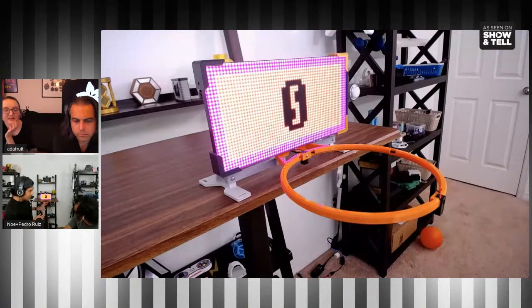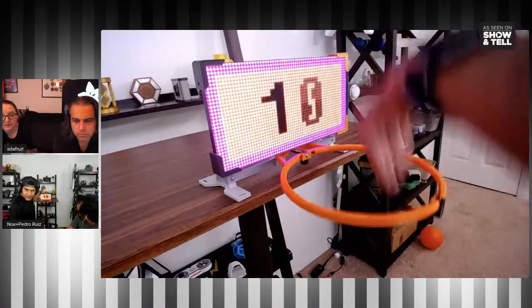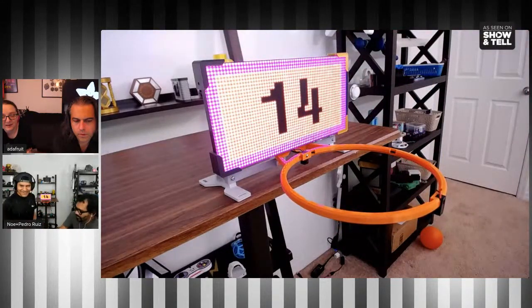It's using the new MP3 library as well from Jeff Epler. So we can customize all the different sound effects and play different ones and iterate through different ones. Yeah, and there's a speaker on the back as well, so we can get some sound out of it. So we got the, coming soon.